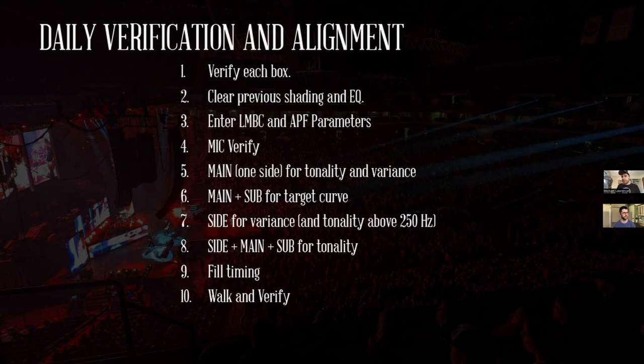And the thing about the fills is they're attached to the stage. So day to day, the timing from fill to fill is not going to change, and the level from fill to fill is not going to change. The only thing that's going to change is our stage forward or back compared to the flown system. Is the trim height different? Is the curvature different? So the front fill and the down fill, that relationship is what changes.